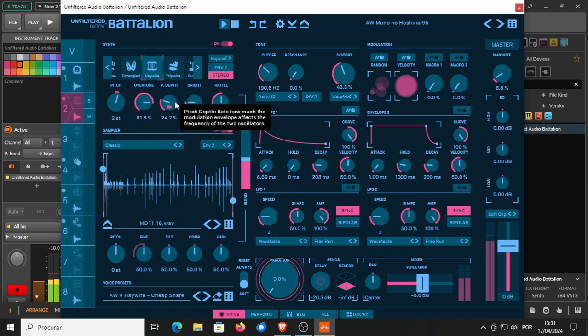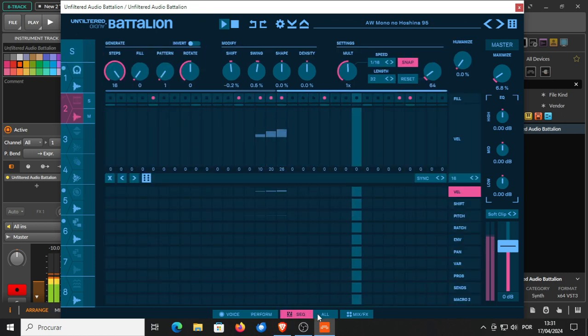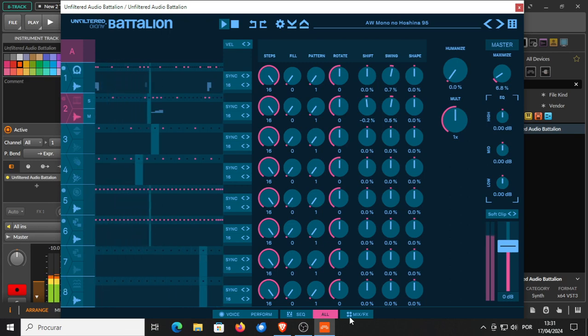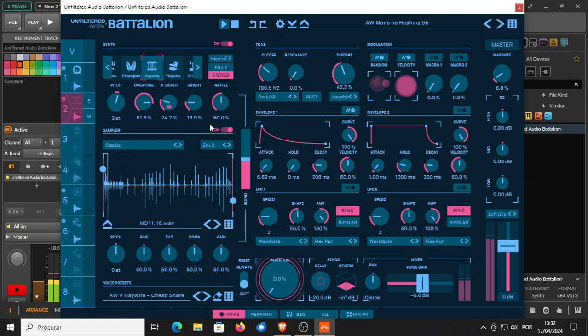And automation must also be, I haven't figured out yet how you can do automation here, but it must be really easy to do, because normally Unfiltered Audio's plugins are really known for automation. So there you go. Let me see the sequence over here. There's some groups also. You can trigger choke and do routing over here. Yeah, I don't really see so much automation, to be very honest. There must be a way of doing that, but let me just go back to this one, see if we can optimize something. There's lock buttons over here, at least that you have.